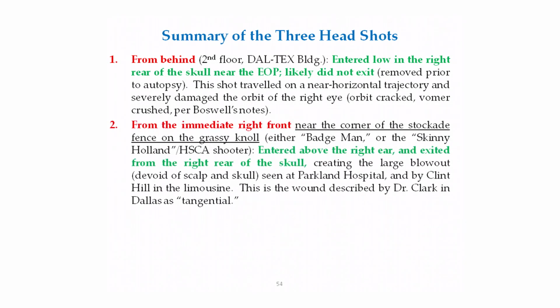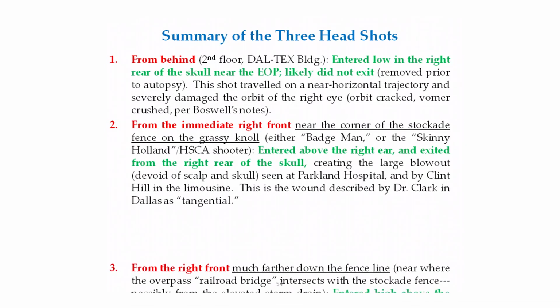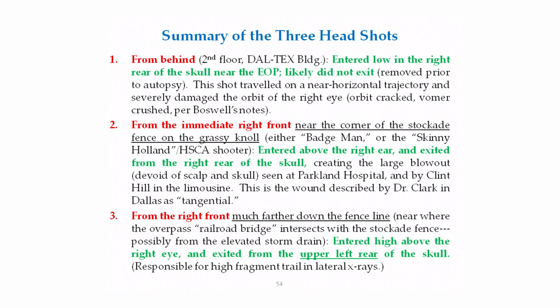Another shot from the immediate right front came from near the corner of the stockade fence. And as I just mentioned, the second shot from the right front came from much farther down the fence line and entered high above the right eye. And it was this entrance wound that had to be excised during the postmortem surgery. That's why you have a large red incision, a large red V in the president's forehead right above his eye, which no one saw at Parkland Hospital.